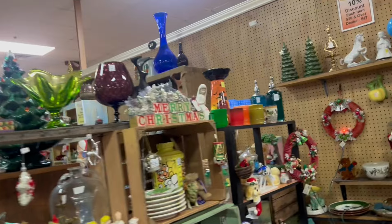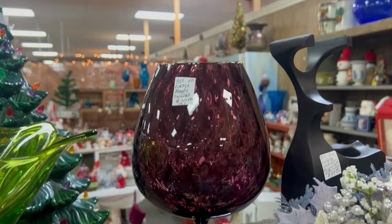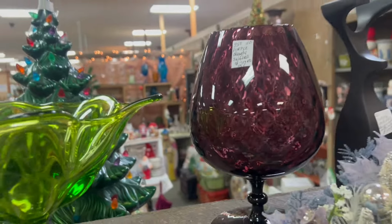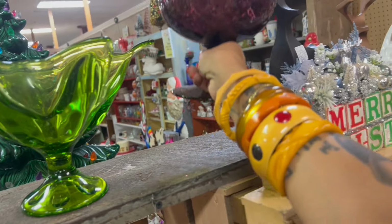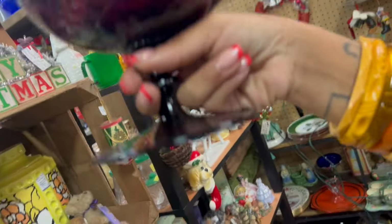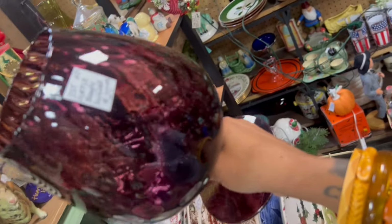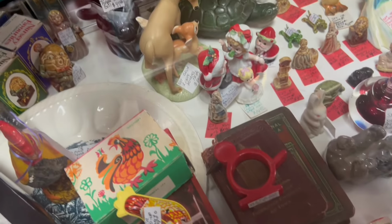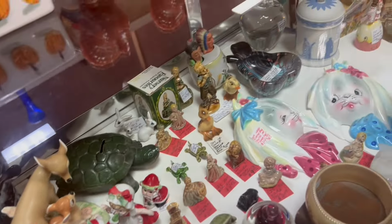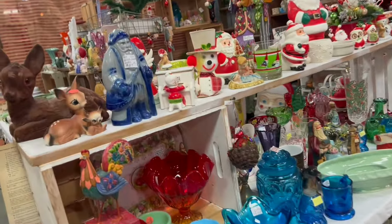I don't remember that amazing amethyst and polyoptic being there last time. It looks in poly at least. Let's see if it's... Oh yeah, that feels like in poly. That is so freaking cool. 27 bucks and 10%. That's definitely a steal. And I love the red Bakelite napkin ring hiding in there. Oh, such great kitsch. Yeah, this whole section has been completely switched around since I was here last week.